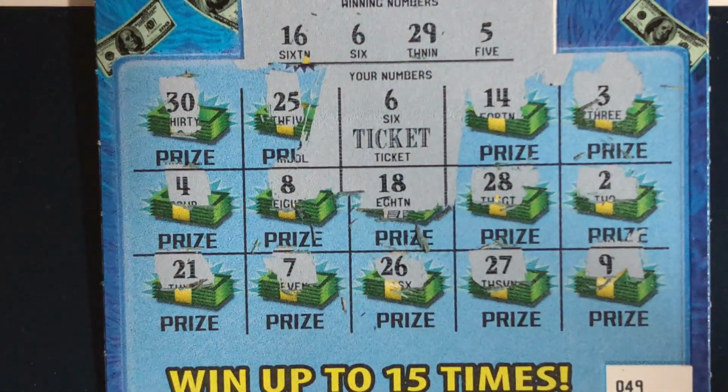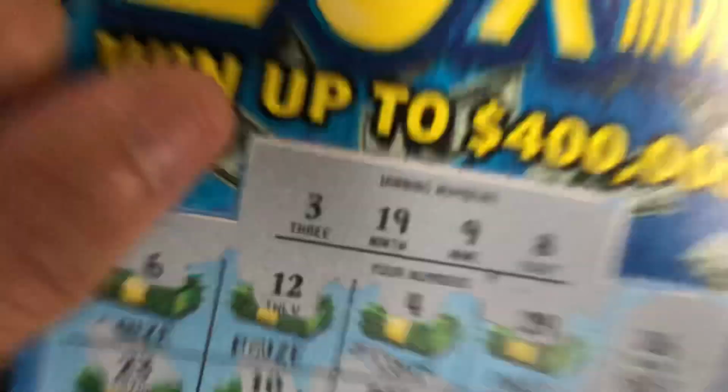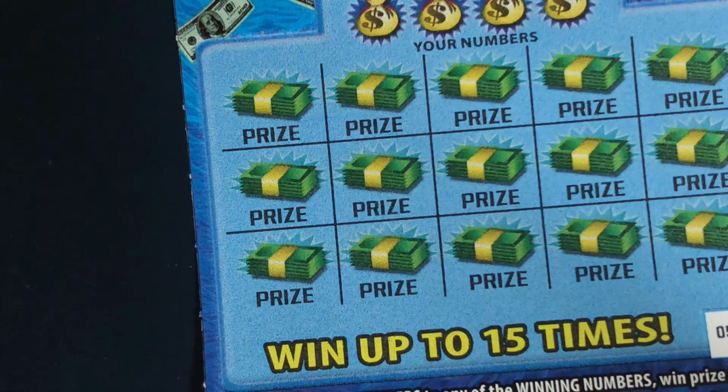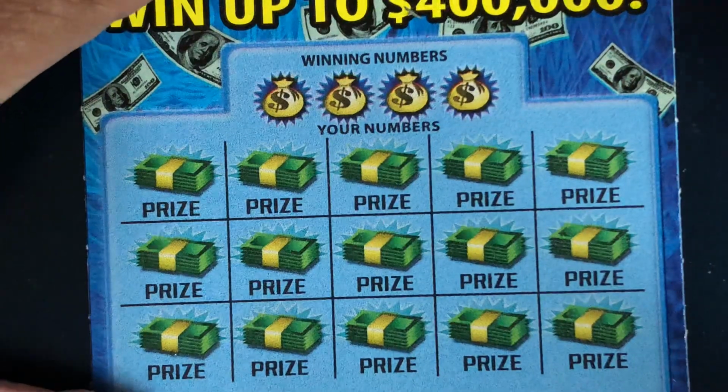So, wow, that's like 10 for the two tickets here. The 20X is 20, that's 30. And the 75 plus 30 is 105. So we're $20 in the profit. Okay, all of these tickets have won so far. Okay, ticket number 50. Now I'm assured this will be a loser.